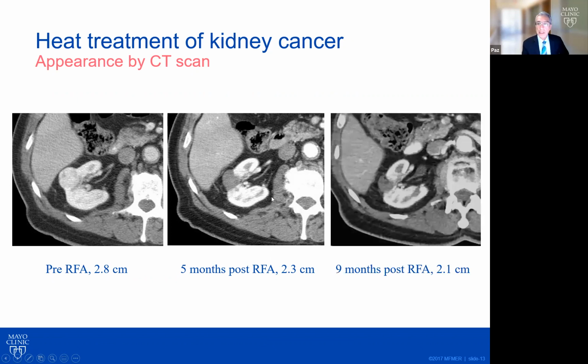9 months later, you can see how it continues to shrink down, and eventually you're going to be left with a smaller round scar that will be there forever, and there will always be an indication that something happened, but it's just a scar.